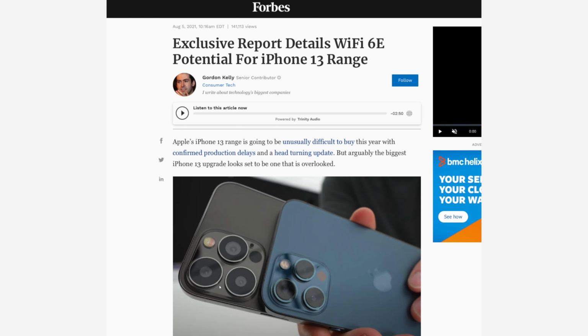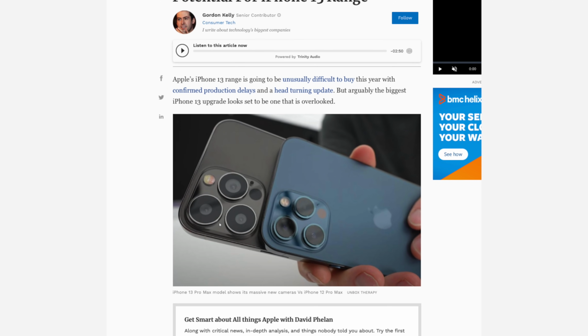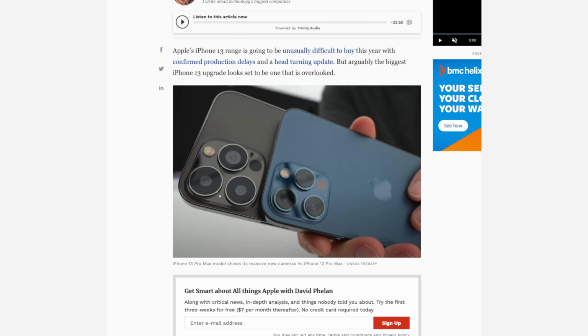Wi-Fi 6E does have some benefits over Wi-Fi 6 that I was really counting on seeing, especially for congested areas, because it is able to take advantage of the 6 GHz band, whereas Wi-Fi 6 and earlier are sticking with 2.4 and 5 GHz. So opening up that 6 GHz band could really help in apartment complexes and cities where there's a lot of congestion and other networks going on. So it was going to be really beneficial there, but unfortunately, again, we're not going to see it with the iPhone 13.